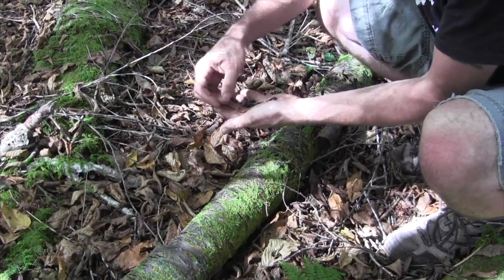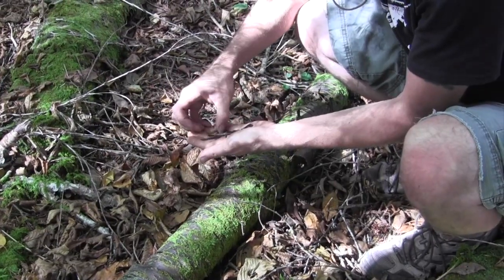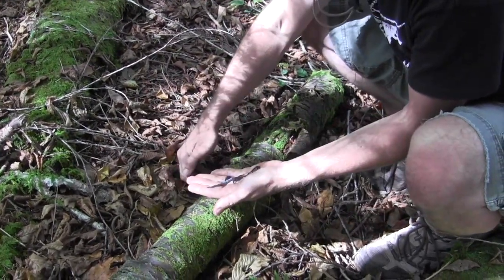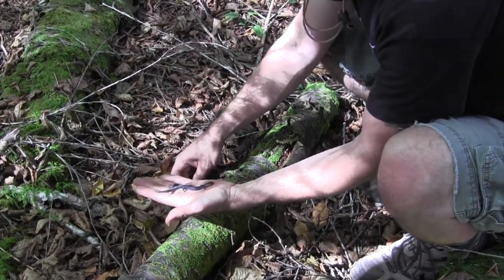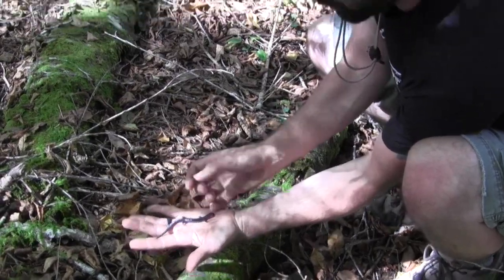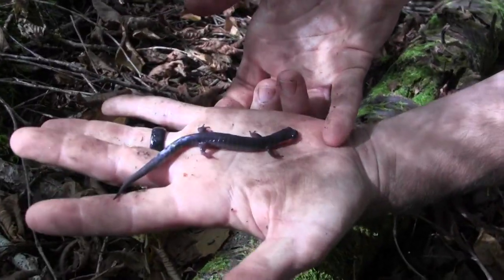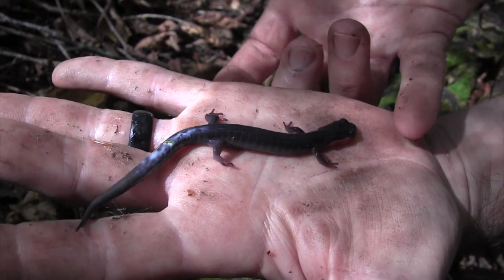Ooh, salamanders are... Oh, uh-oh. I just got slimed. We're sliming. These red cheeks are, oh, he's got slime all over his tail. Oh my god. So these red cheeks are really known for this. I'm going to be covered in it. But that's his way of saying, go ahead, eat me. This tastes really bad right here.